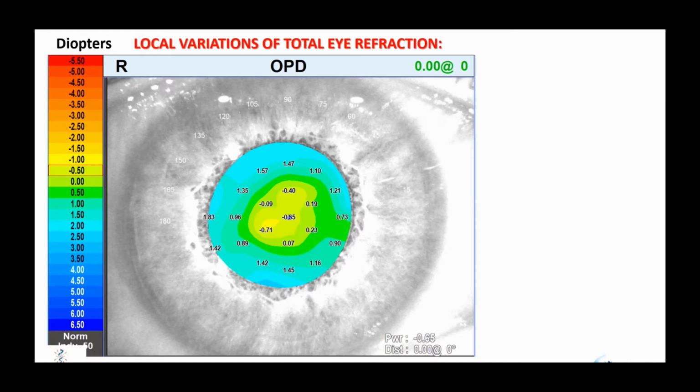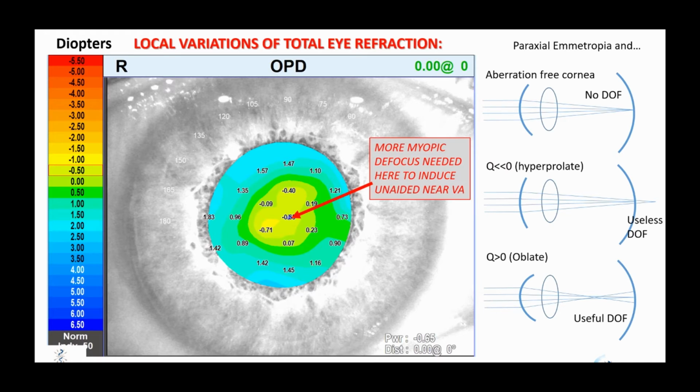This point has long remained misunderstood by many surgeons in the past. It was long believed that it was enough to manipulate the corneal asphericity to effectively increase the depth of field, and this clinical example is precisely derived from this approach. As shown in the diagram on the right, for an eye rendered emmetropic or presenting low myopia, as shown in this clinical example, there is no interest in inducing hyperprolate asphericity, since this will induce hyperopic defocus towards the periphery.